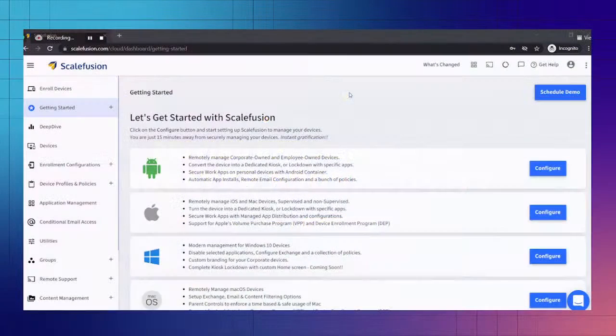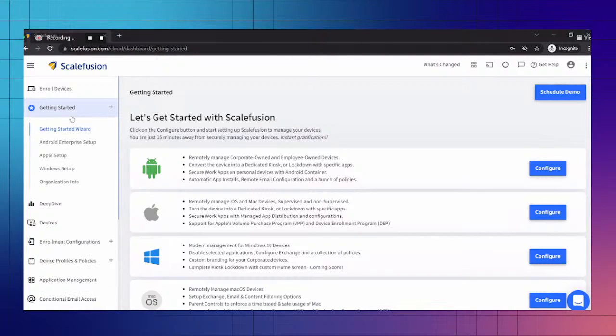So yeah, I'll just focus on the few features that we just discussed relevant to the logistics and transportation industry. This is the Scalefusion dashboard. Scalefusion is known for its ease of use, and all the features of Scalefusion are there on the left-hand side, like you notice. And the first section is getting started. Now, as I mentioned, we provide support to various types of devices and device OS.